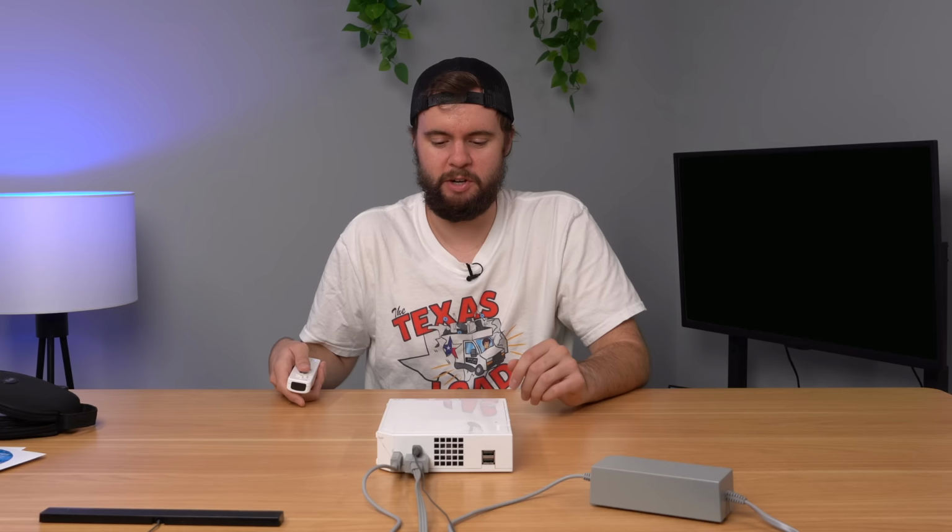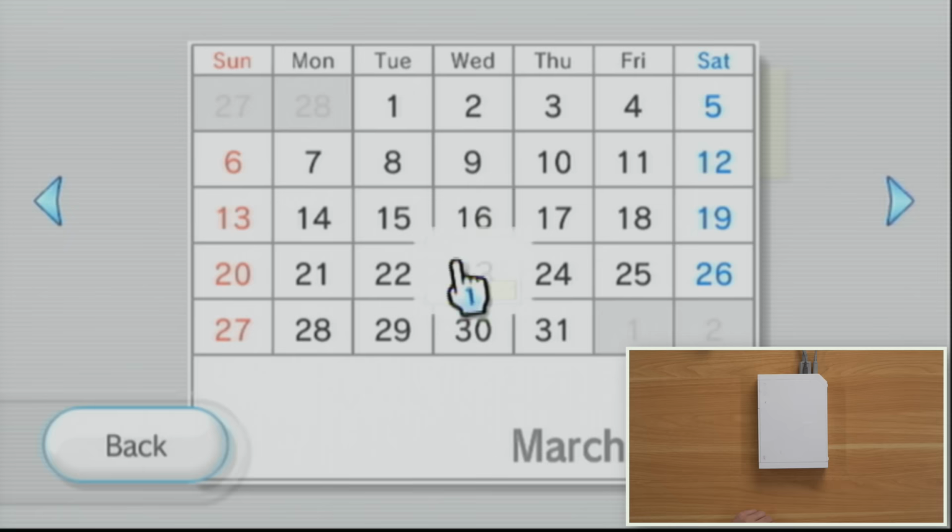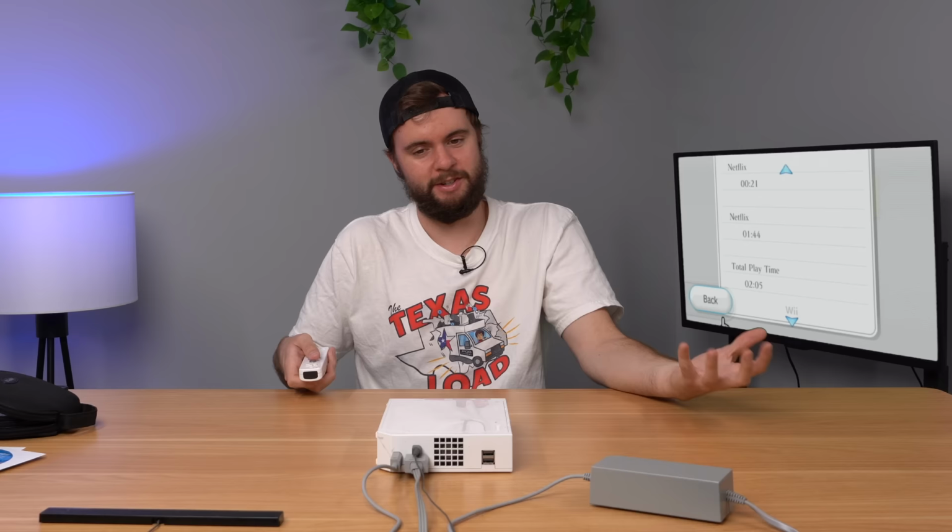But let's go ahead and make sure at least one of these games works here. Hey, yeah, it works. I need my classic controller, but it is working. Now, of course, last thing, like I mentioned, got to check when this thing was last played. All right, so March 2011, and last thing played was, of course, Netflix, because why not. But the console does work. Let's go ahead and move on to the next one.